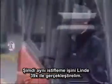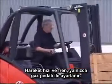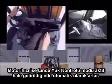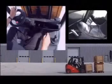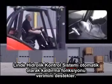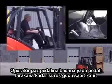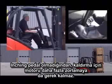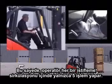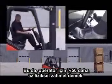Let's now analyze the same storage sequence using the Linde 39X. Travel speed and braking are exclusively controlled by the accelerator pedals, whilst engine speed is automatically increased as the Linde load control lift lever is actuated. The Linde hydraulic control system automatically feeds this increased power output to the lift function only, while power to the traction system remains constant until the operator further depresses or releases the accelerator. With no inching pedal and no need to rev the engine to achieve the extra power for lift, the operator only has to carry out 5 actions during each load handling cycle, i.e. 50% less physical effort.